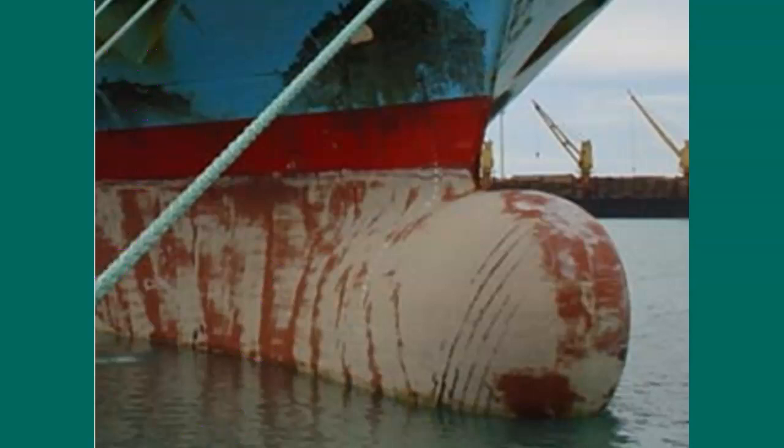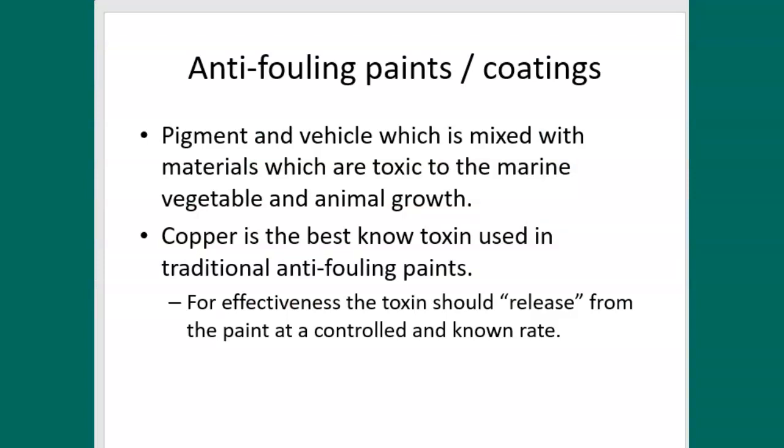Well, that's kind of interesting stuff. So, anti-fouling paint. These coatings have pigments and a vehicle mixed with a material which is toxic to marine and vegetable growth. People figured out centuries ago that marine growth was going to damage hulls, back in the days of sailing ships, 200 or 300 years ago, with the great warships of the French, the Spanish, and the English, and in the Pacific, the Asian, Chinese, and Japanese warships. They determined that in coastal waters those vessels had to be protected. They would use thin copper plates and nail them onto the outside of the ship to provide that protection.